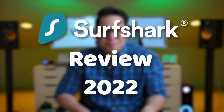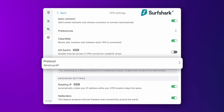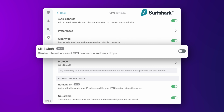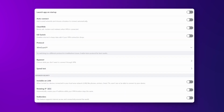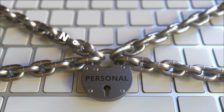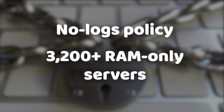If you are curious about Surfshark security, then let me expand on it in a brief Surfshark Review 2022. Currently, Surfshark provides high-end encryption with a ChaCha20 encryption algorithm, has IP leak prevention in the form of a kill switch, and also contains a variety of additional security features. These features will never let you wonder, is Surfshark secure or not? In terms of privacy, it's an even more impressive provider. No logs policy and over 3,200 RAM-only servers.